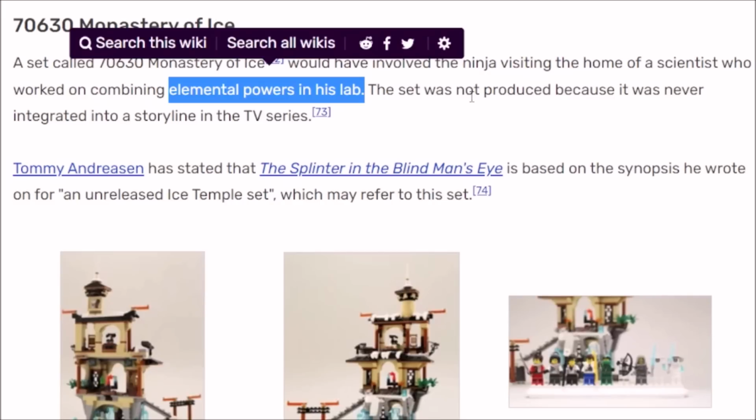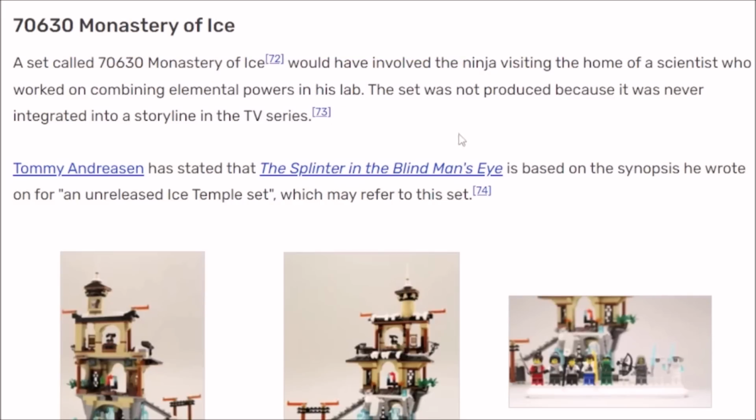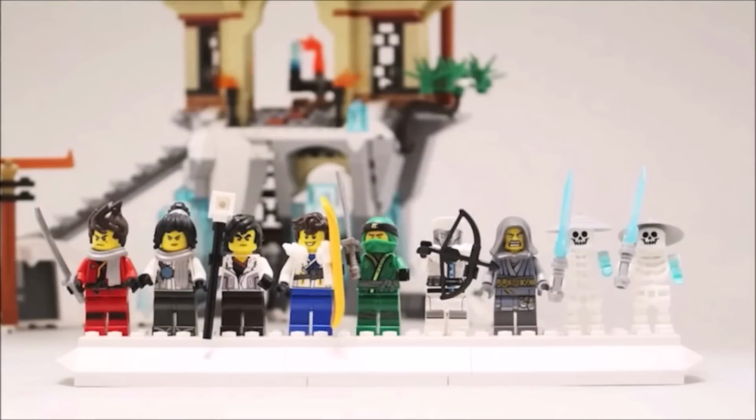Set was not produced because it never was integrated into the storyline of the TV series, which makes sense, and it does basically explain my theory that this was based on Sons of Garmadon and not the Ninjago movie. Because on first glance, the minifigures look like they could be either for the Ninjago movie or for Sons of Garmadon, but I believe they're probably for Sons of Garmadon just based on the outfits alone, especially Lloyd right here and Zane being in their full Sons of Garmadon outfits. But the minifigures are pretty sweet.